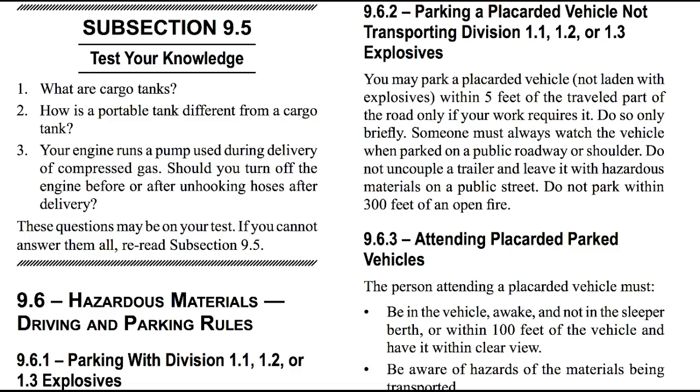It's time to test your knowledge. You know the routine. Question number 1. What are cargo tanks? Number 2. How is a portable tank different from a cargo tank? Number 3. Your engine runs a pump used during delivery of compressed gas. Should you turn off the engine before or after unhooking hoses after delivery? Now these questions may be on your test. If you can answer them, listen to my video on the test questions and answers.